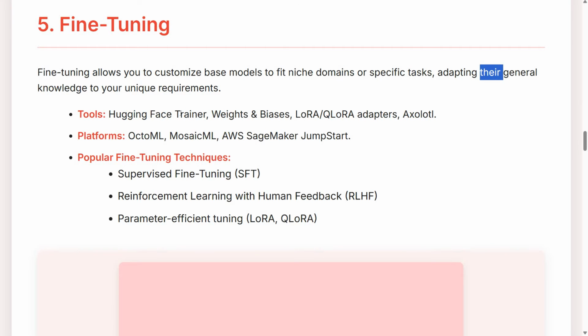What kind of tools help with that? You've got things like the Hugging Face Trainer library, Weights and Biases for tracking all your experiments. Very important. And techniques like LoRA and QLoRA adapters. Yeah. These let you efficiently tweak just a small part of a massive model rather than retraining the whole thing. Tools like Axolotl help implement this. Parameter efficient, right? Parameter efficient tuning, exactly. And there are also dedicated platforms simplifying this, like OctoML, MosaicML was one. AWS SageMaker JumpStart has options too. And the main techniques? The big ones you hear about are supervised fine-tuning, or SFT.